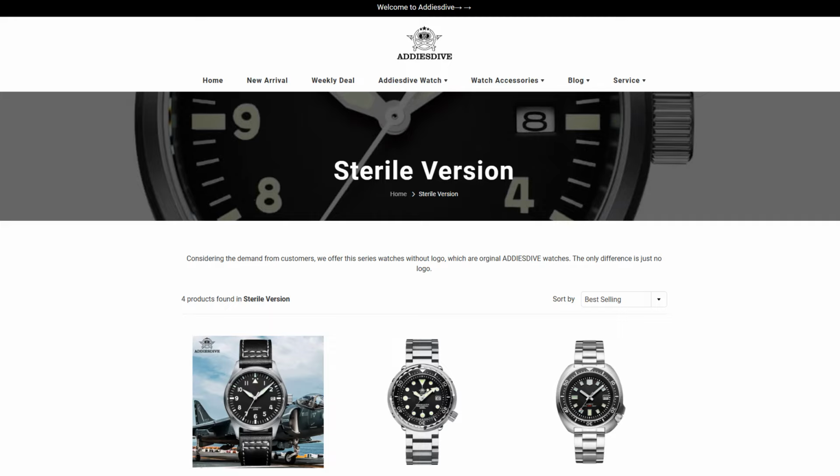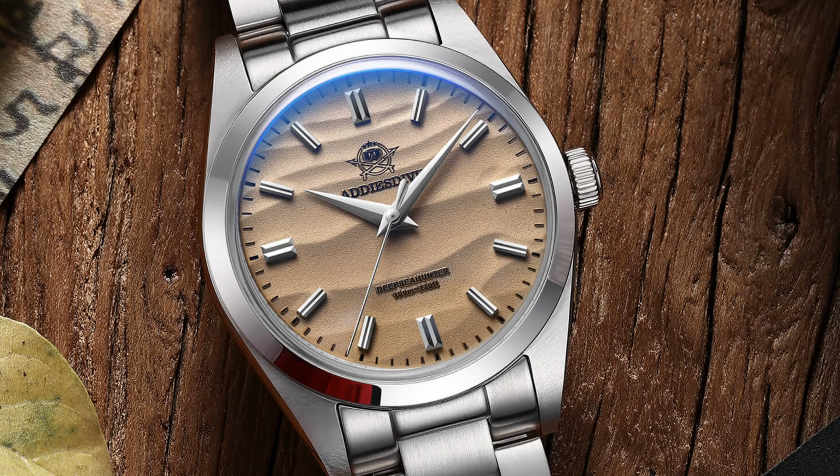Addiesdive actually offer unbranded versions of some of their models that they label their sterile range. Unbranded models which are considering the demands from customers. To be fair, I can see why. The branding for Addiesdive is not particularly popular.